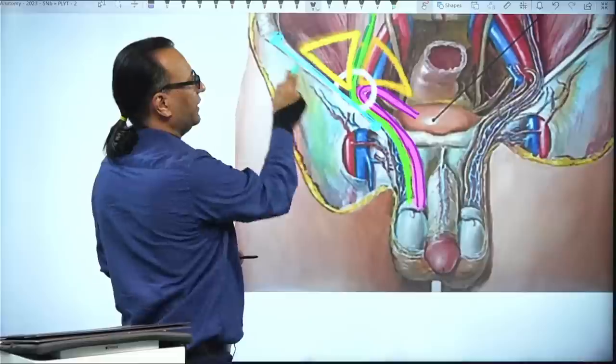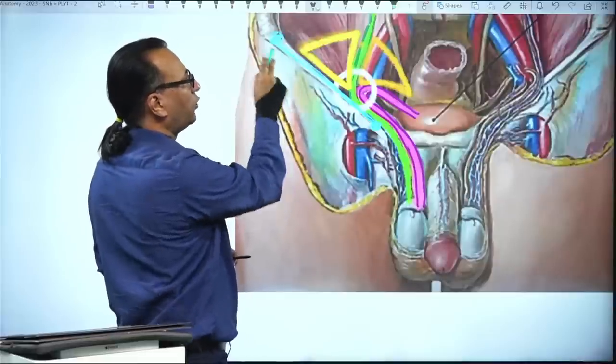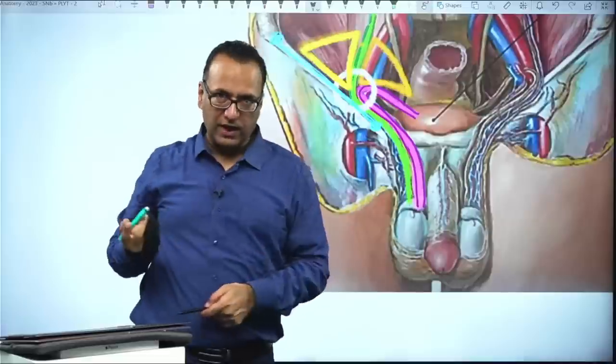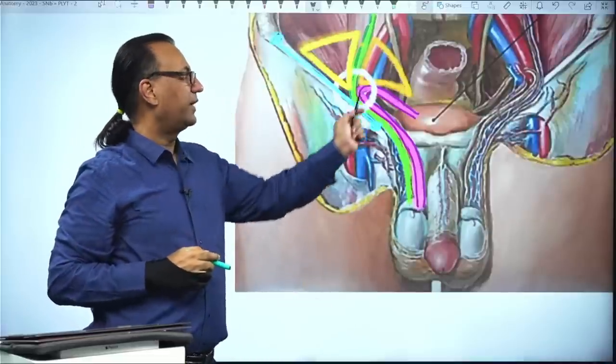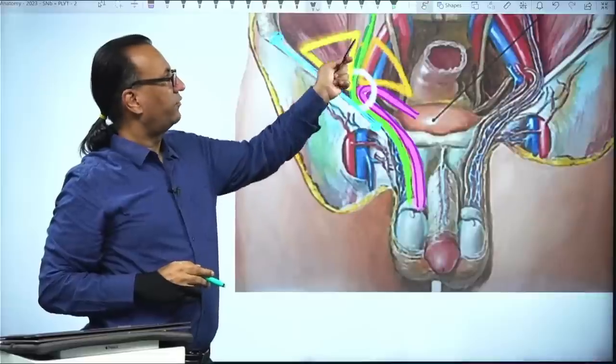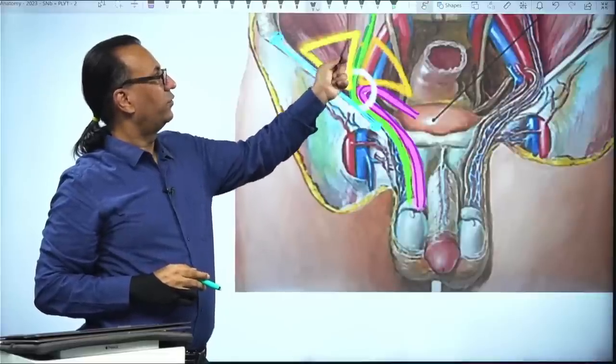The lateral boundary, or outer boundary, is the iliopubic tract. What is the apex? The apex is the deep inguinal ring. Then what is the base? The base is some peritoneal fold.